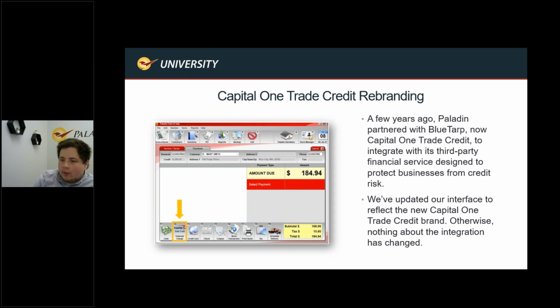All right, Capital One Trade Credit rebranding. We used to have a company called Blue Tarp that's now been purchased by Capital One Trade Credit. Realistically, all of the functionality is going to be the exact same, but there's now just rebranding. If you have this set up, you'll see the Capital One Trade Credit brand rather than Blue Tarp. So nothing else functionality-wise, just rebranding.